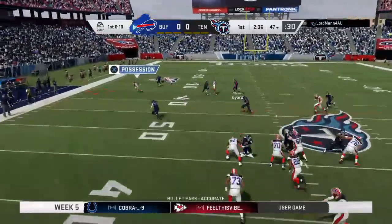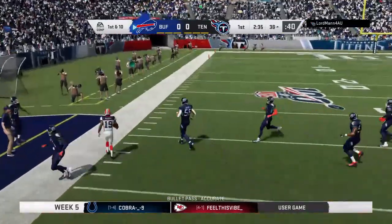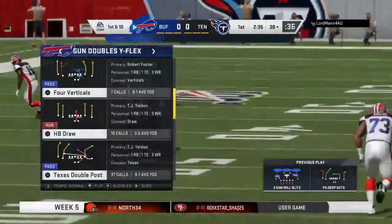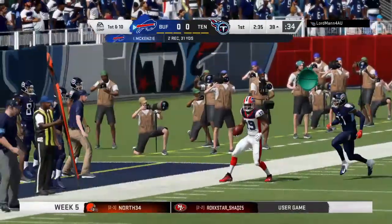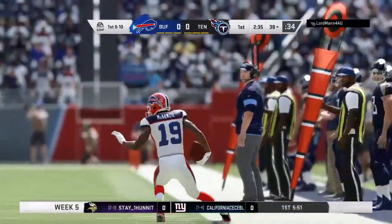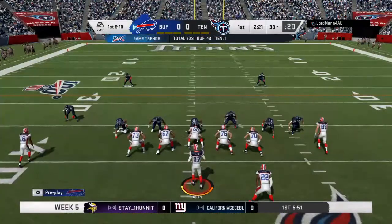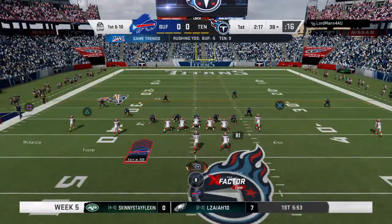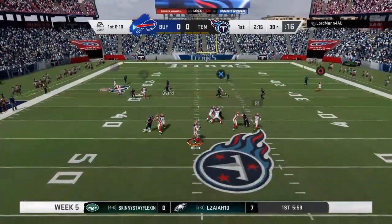They go play action here on 1st down. The throw on target to his receiver, McKenzie. And he's going to be out of bounds, but not before he takes it inside the 40. 15 yards that time, and a Buffalo first. So here's a 1st and 10 at the 38, working out of the shotgun.